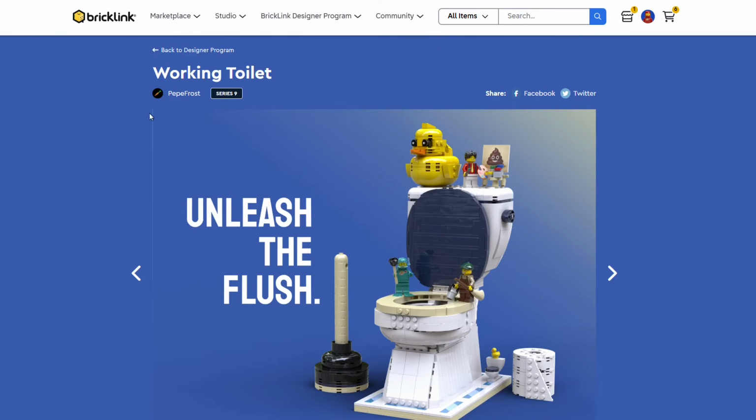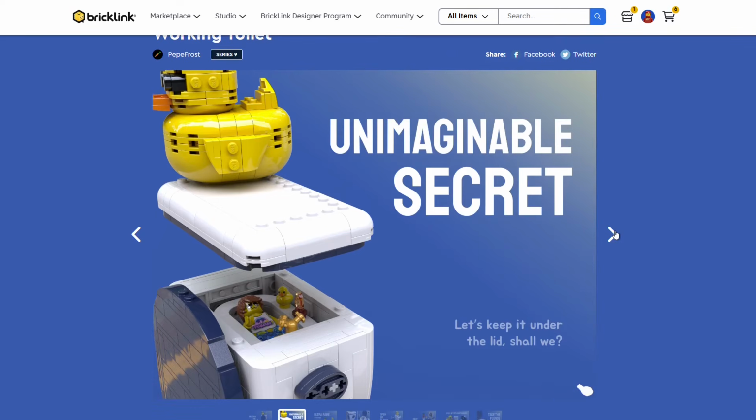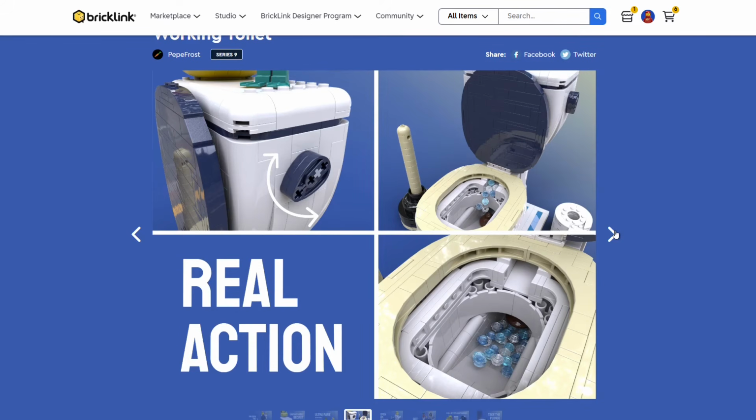And finally, again by Pepe Frost, a working toilet. This is a very funny submission, another meme submission, but this one actually I think can have a better chance of being a LEGO set than the other one. Though I'm not sure if LEGO would actually produce a toilet like this. So I don't know if this will actually win, regardless of how many people vote for it, but it's funny. Yeah, it's really cool. And you see here, you can actually flush the thing.